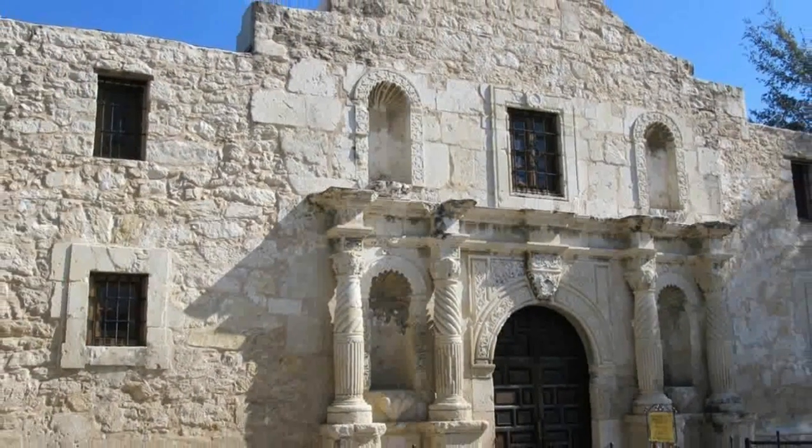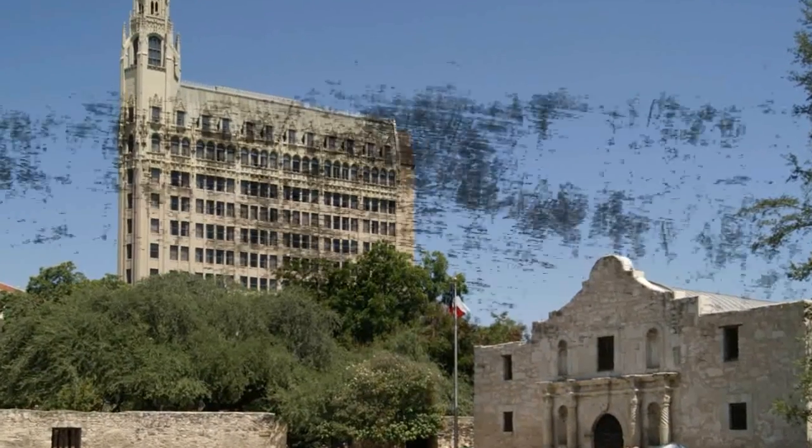Today, more than 2.5 million people visit this landmark annually to see its restored mission buildings and the cenotaph commemorating the fallen Texans.